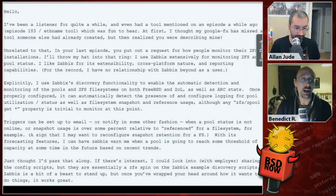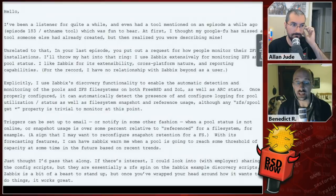So, unrelated to that, in your last episode, you put out a request for how people monitor their ZFS installations. I'll throw my hat into that ring. I use Zabbix extensively for monitoring ZFS and the pool status. I like Zabbix for its extensibility, cross-platform nature, and reporting capabilities. For the record, I have no relationship with Zabbix beyond being a user.